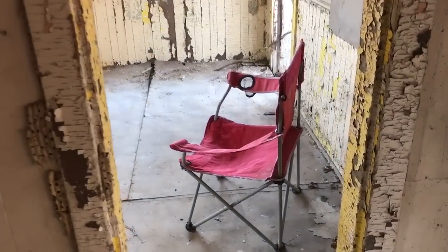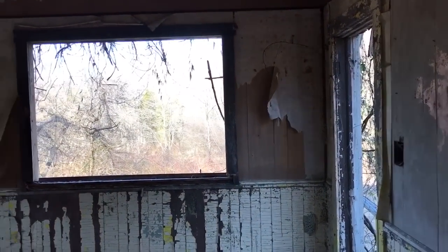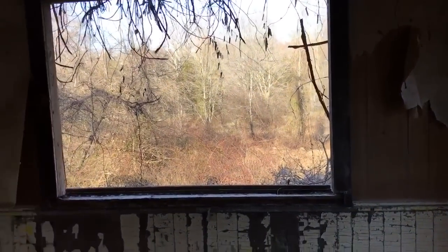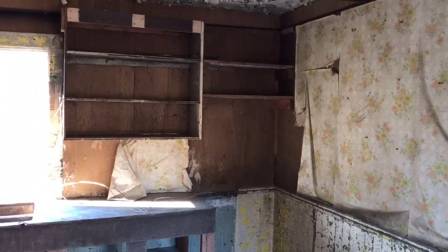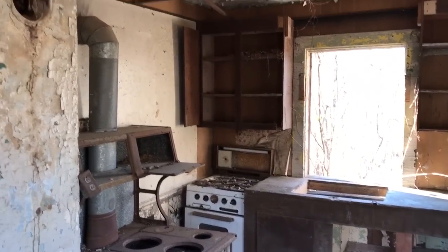It's like a kind of a newer chair actually. Yeah. The wallpaper is still there. Whoa, that's a cool shot. Get your wallpaper. The old stove.